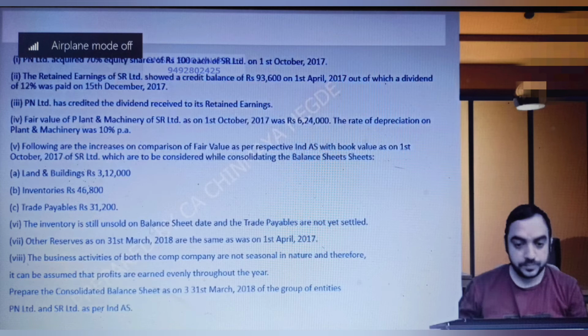PN Limited acquired 70% shares of 100 each of SR Limited on 1st of October 2017, the exact middle of the year. The retained earnings of SR Limited showed a credit balance of 93,600 on 1st of April, out of which a dividend of 12% was paid on 15 December 2017. PN Limited has credited the dividend received to its retained earnings. Fair value of plant and machinery of SR Limited on 1st October 2017 was 6,24,000. The rate of depreciation on the plant and machinery was 10%.